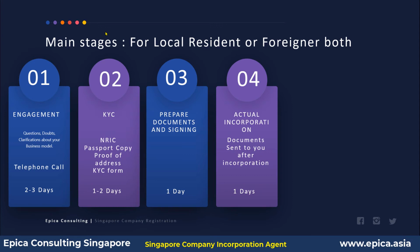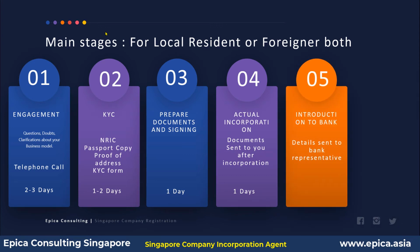Once this step is over, we will introduce you to the bank representative. Your details will be sent to the bank representative who will get in touch with you for opening the bank account. Again, the bank will have its own process and they will guide you about it.